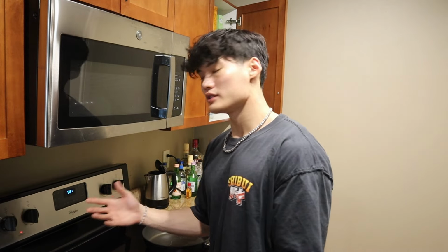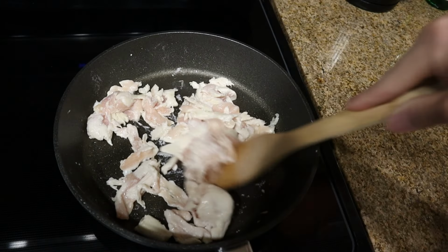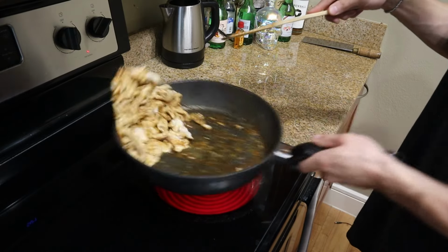I usually like to turn the temperature to the highest setting, because I slice the chicken into very thin slices, so cooking them will be faster. So this is what I'm talking about, cooking the chicken to about 90% cooked. And then pouring the sauce, and the sauce usually cooks it to the point where the chicken is just cooked.